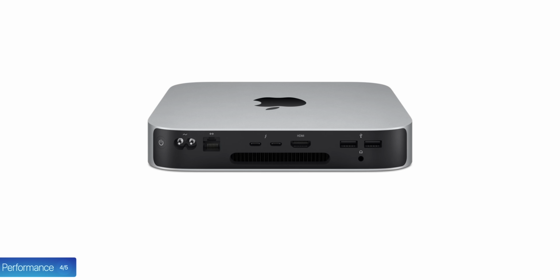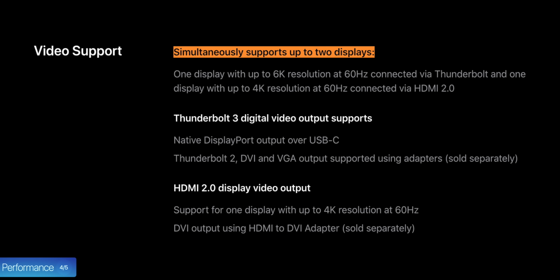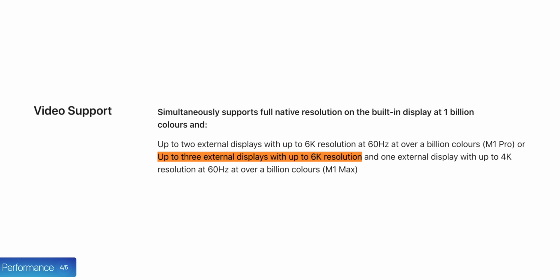On top of this, the M2 is set to support more external displays. The M1 could only support one. The M1 Mac Mini was an exception as it did not have a display of its own, so it could actually support 2 monitors because of that. The M2 Mac Mini will very likely support 3 displays, just like the M1 Pro MacBook Pro.